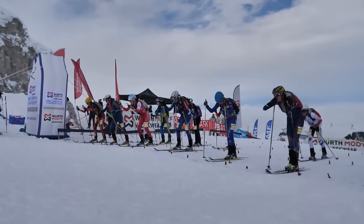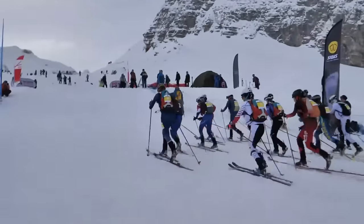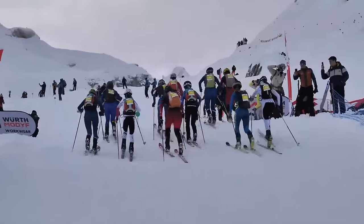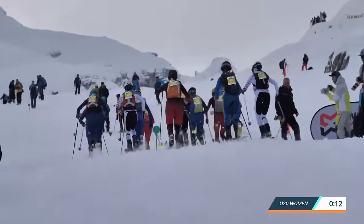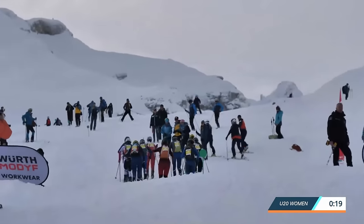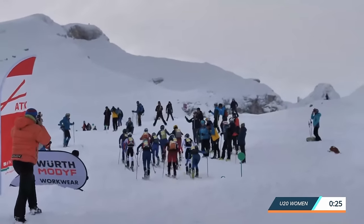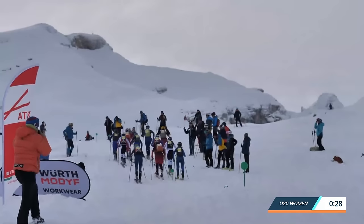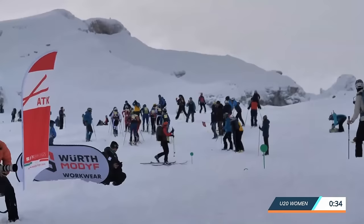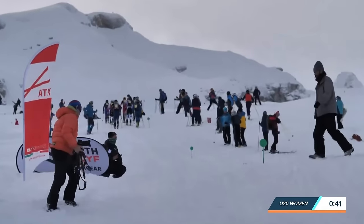So as we mentioned, illness has done its bit, and the under 20 women are underway, beginning their climb. A short climb to start with, and we've seen already a tricky descent before they climb again. And the clouds are building in the sky. The blue sky has disappeared somewhat, but conditions are cool. It's a little tricky there at the back, just a ski caught and slowing up the athlete right at the back. The cold conditions, though, I know a lot of the athletes prefer that to it being too warm.